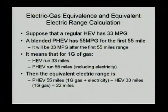That's what it means for 33 miles per gallon on that HEV. Now another person is driving a blended PHEV that has 50 miles per gallon on the first 50 miles of range. But after 55 miles, the vehicle will run back to 33 miles MPG, or maybe a little better, maybe 35. But it will basically run back to a normal MPG.